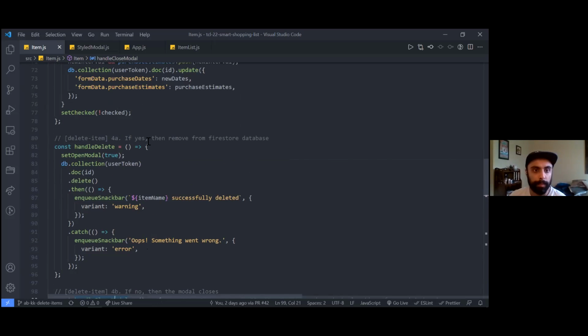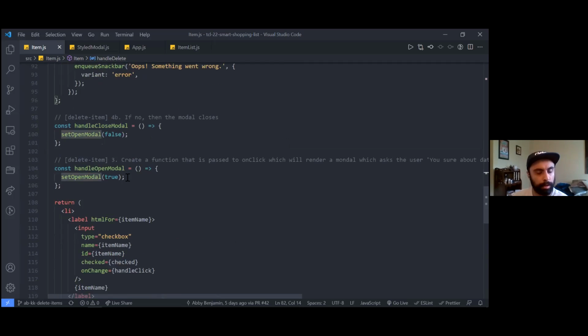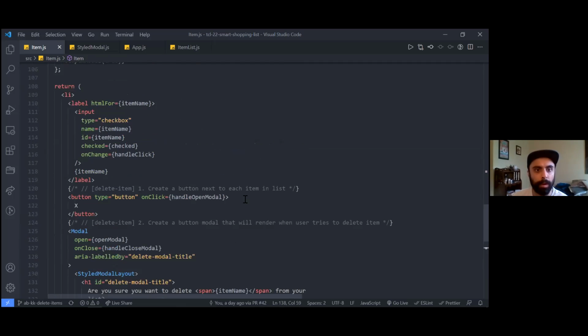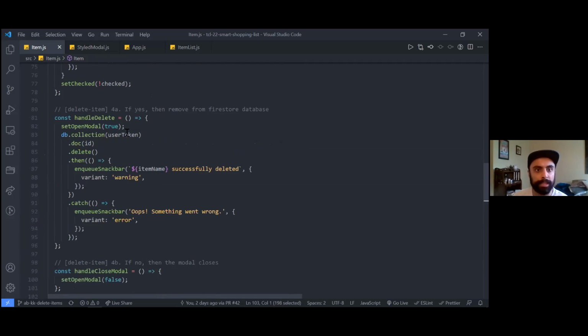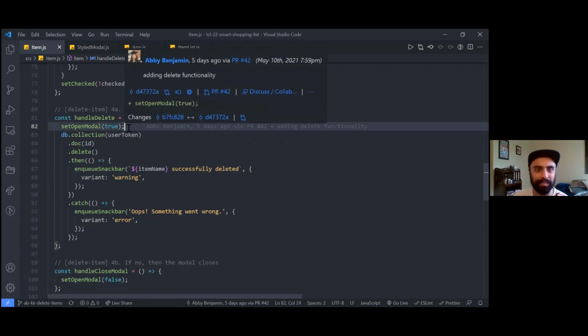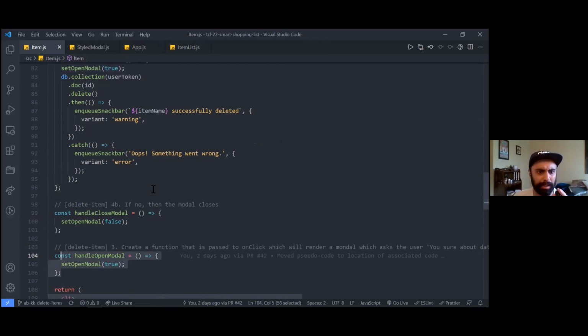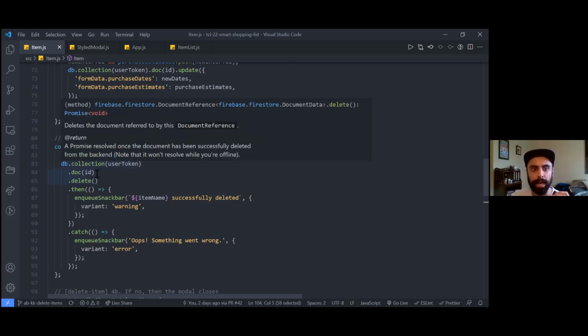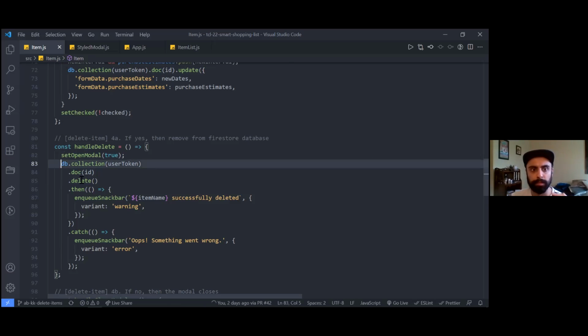Now, in the case where the user actually clicks yes, it sets open modal to true. One second, sorry, I think I just spoke over someone. Oh, yeah, sorry. So this handle open modal, you'll actually find it in here. Sorry, Abby, I'll need you to take over here for a second because I'm not quite sure why we had that down here. Anyways, when you click on handle delete, it opens up the modal.